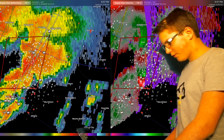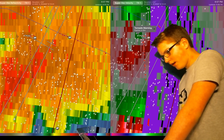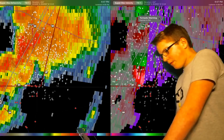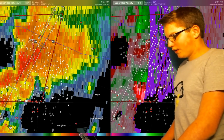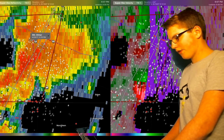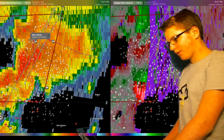And again, anyone in this warning, including Canton, you guys need to be underground, taking shelter. Right now, Canton may have had a tornado go through it before, and we're going to have another tornado heading directly into that area very shortly. So again, very important for them to take cover.